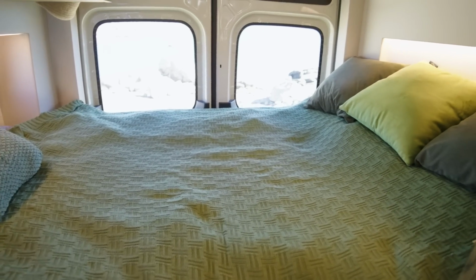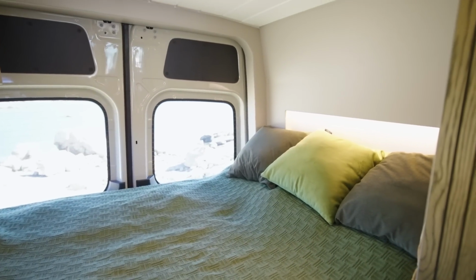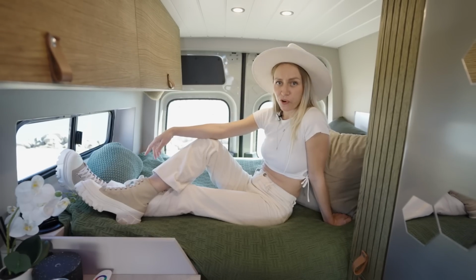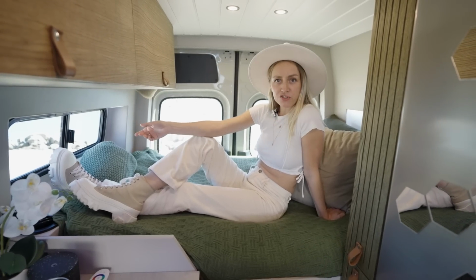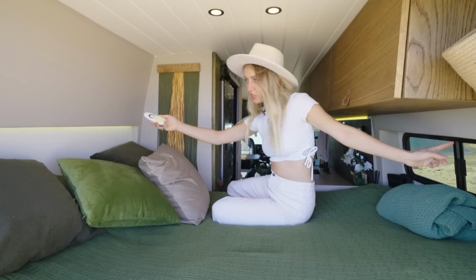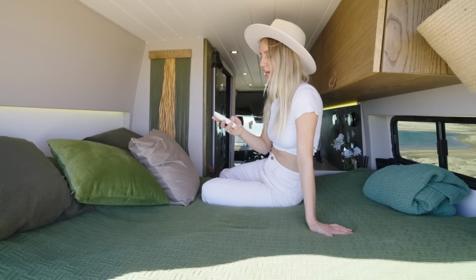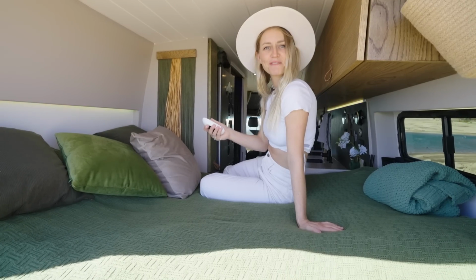This is a full-size bed. We installed just one flare on one side, so the length of the bed now is 74 inches. Memory foam mattress, it's a very comfortable place to sleep. In both niches of the bed, we have an LED bar, so you can change the light. I like playing with light in this van.